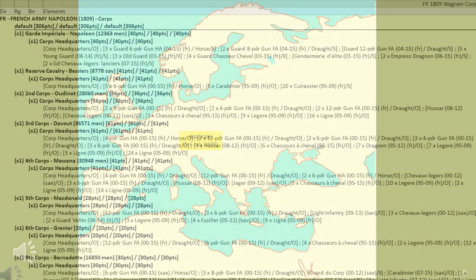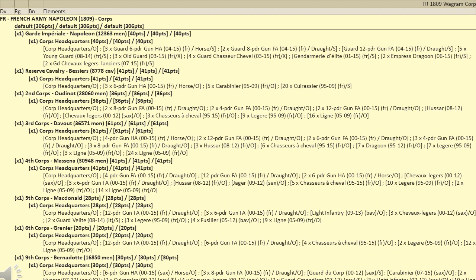1809. This shows the French forces which were involved in this battle, although some of the weaker corps did not arrive until the end of the battle, but were nonetheless involved in the pursuit and would have been involved in the battle if it had lasted into a second day. Probably one reason why Charles decided to retreat as he did.